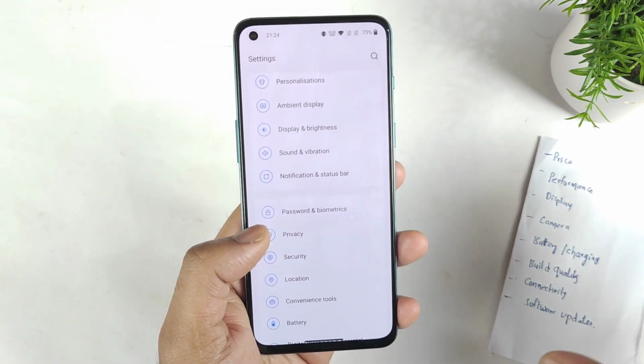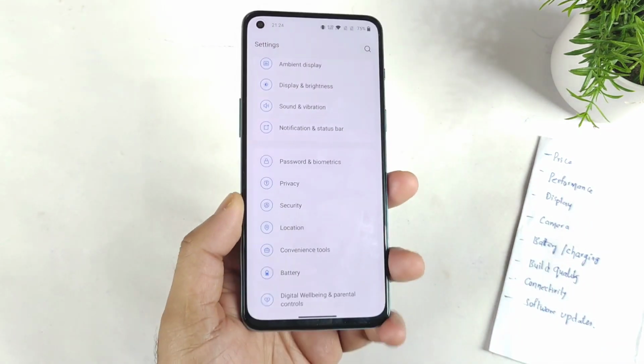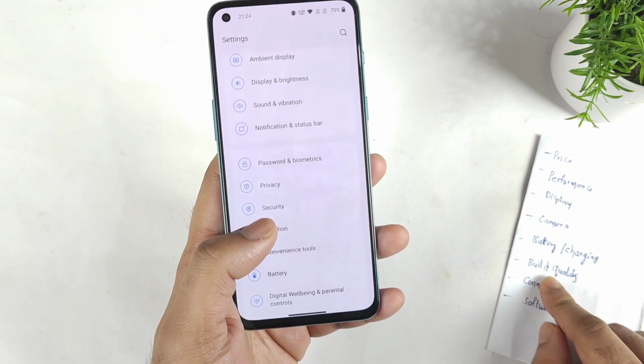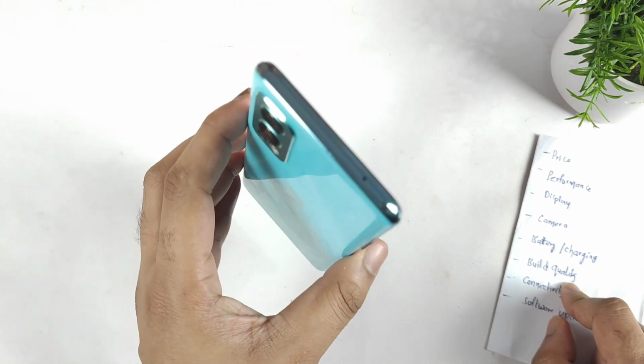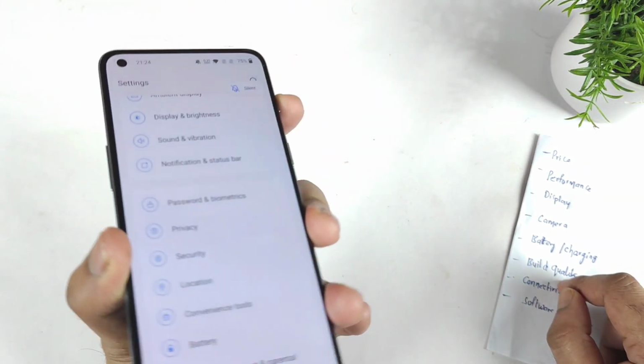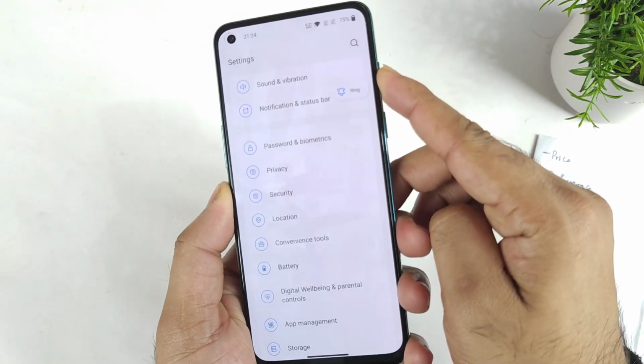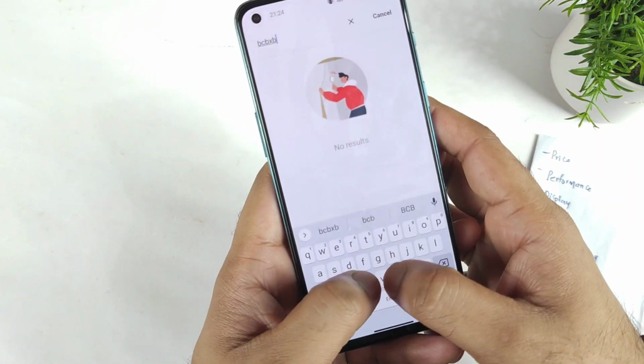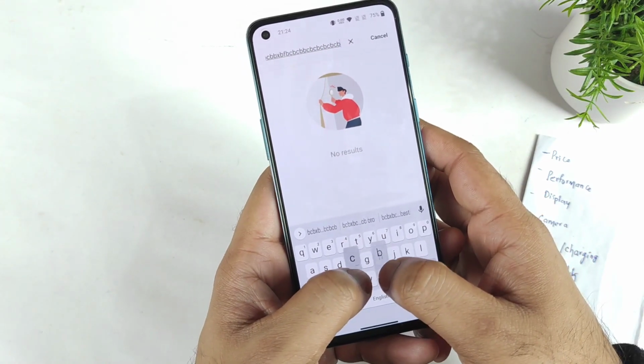But on average, you can get 6 hours of screen on time in the OnePlus Nord device. That's an average on this device. Next thing is about the build quality. Build quality wise, not an issue, friends, in the OnePlus Nord 2. And I did like this kind of volume and mute slider, which is pretty good. And haptic feedback is also really very strong. Nothing much major complaints in the haptic feedback.